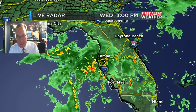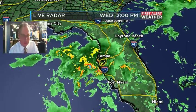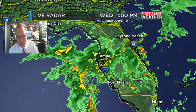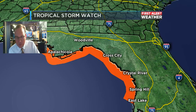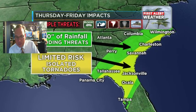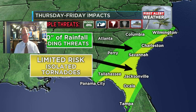Plenty of rain moving into the Tampa Bay area right now, some bands of rain. If you know anything about Tampa, Florida, you know it's fairly easy to see some flooding there, and it wouldn't surprise me if they see some of that over the course of the next 24 hours. Plenty of rain expected in the northern part of the state. Tropical storm watch in effect all the way from just north of Tampa to the Panama City area. Here's a look at our threats, and we're looking at the threat of some flooding and also a limited risk for tornadoes. So that's what we're going to be dealing with here over the next 24 to 36 hours.